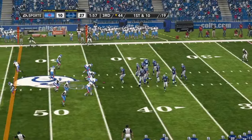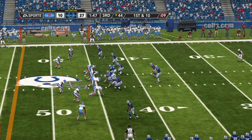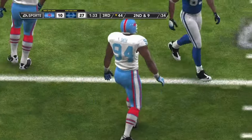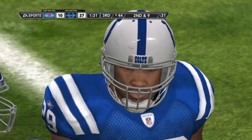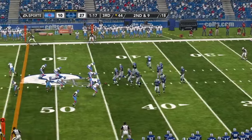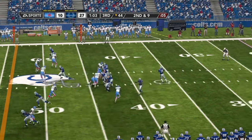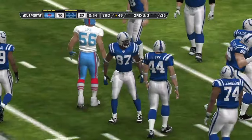From their own 44-yard line. A dive. Takes the give. He's brought down right around the 44-yard line by Smith. It's second down and 9 to go. Ball on their own 44. Opts for a short throw. He's dropped down around the 49-yard line by Cushing. The completion nets them about 7.